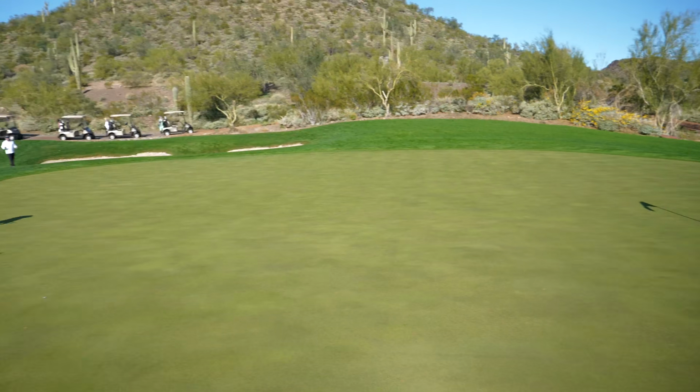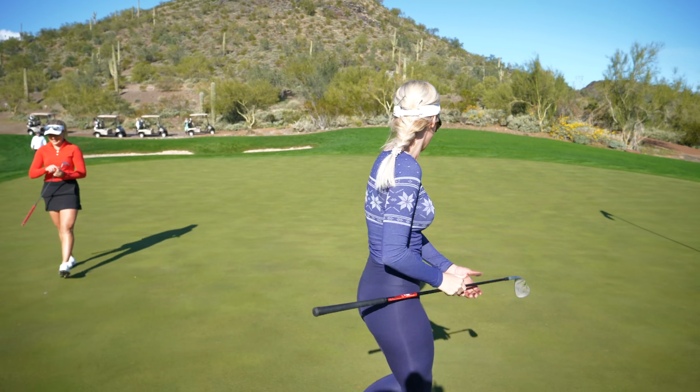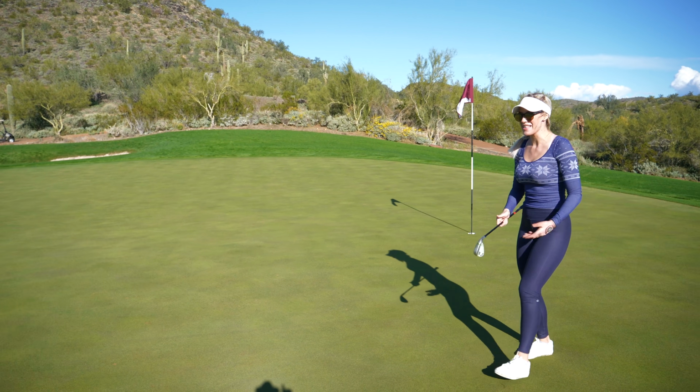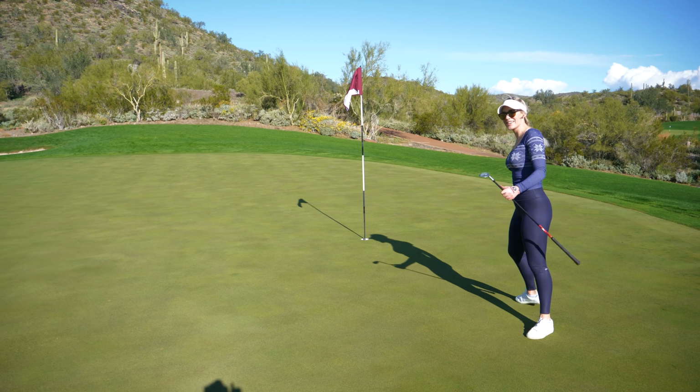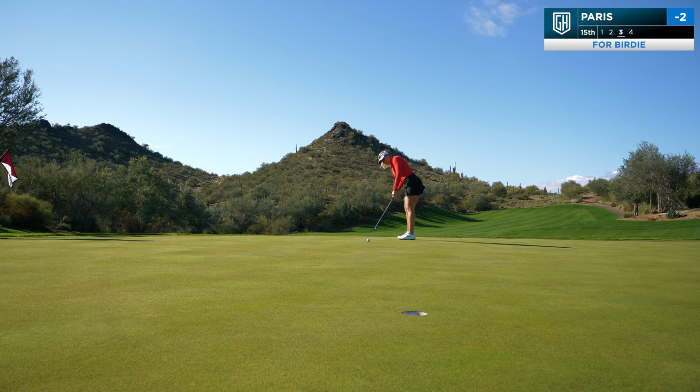Oh! What a par! Oh my gosh. It's all about good course management. I left it in a great spot, and I knew I could chip it in from there. Oh, that was all the way. Awesome.